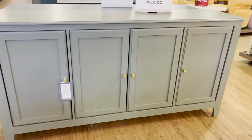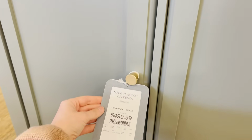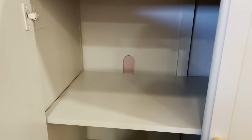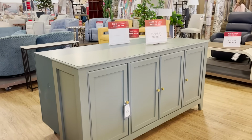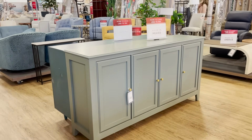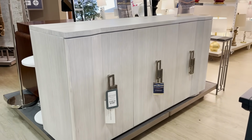I also love finding credenzas like this. These sideboards are perfect for holding dishes in your dining room, lining a hallway, or using as a media unit. They have such gorgeous options, and they're actually some of my favorite pieces to find here. Credenzas like this are pretty pricey elsewhere, so you can always find them for a deal at HomeGoods.